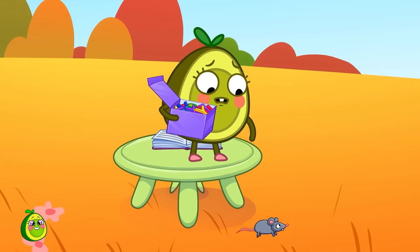Time for a quick memory check. What was the first object that Penny turned into gold? Sofa. What toy did Pete ask Penny to make golden? It was a toy car. Excellent! Now back to the video!